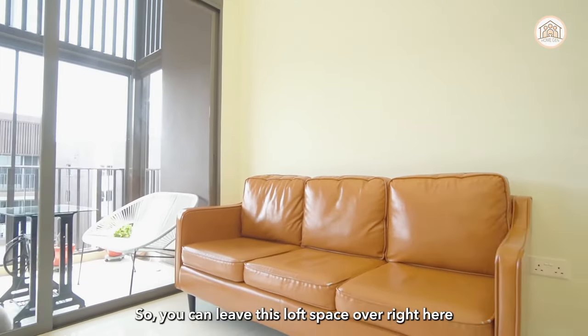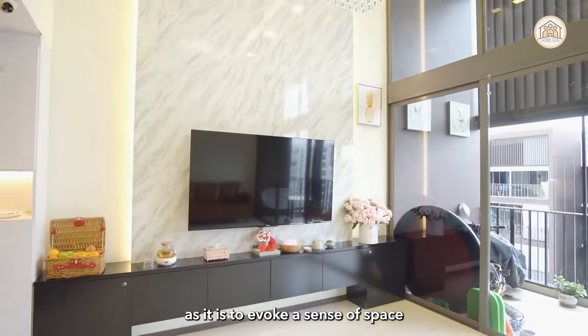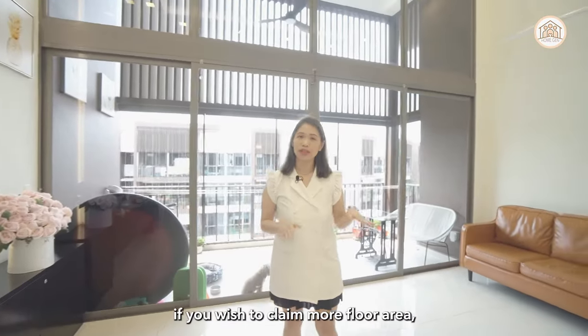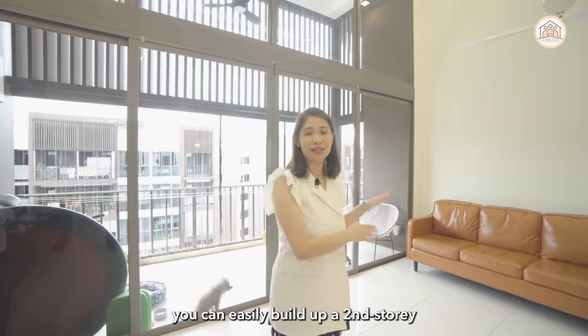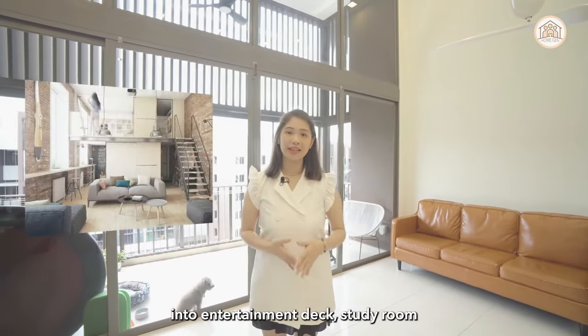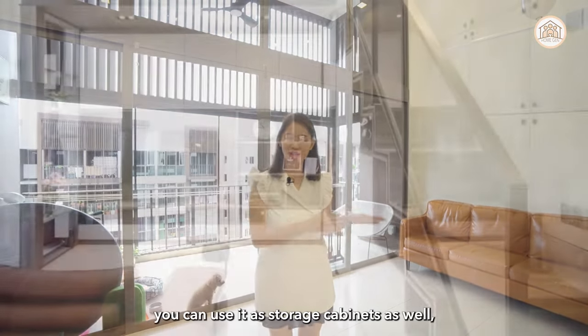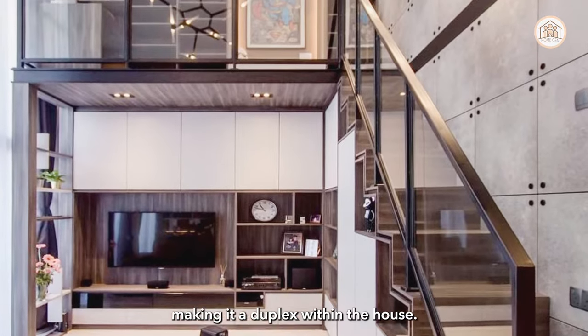bedroom. So you can leave this loft space over right here as it is to evoke the sense of space. And alternatively, if you wish to claim more floor area, you can easily build up a second story or a deck level. So this can be transformed into an entertainment deck, study room, or even a storage area. So even the loft stairs, you can use it as storage cabinets as well. So making it a duplex within the house.